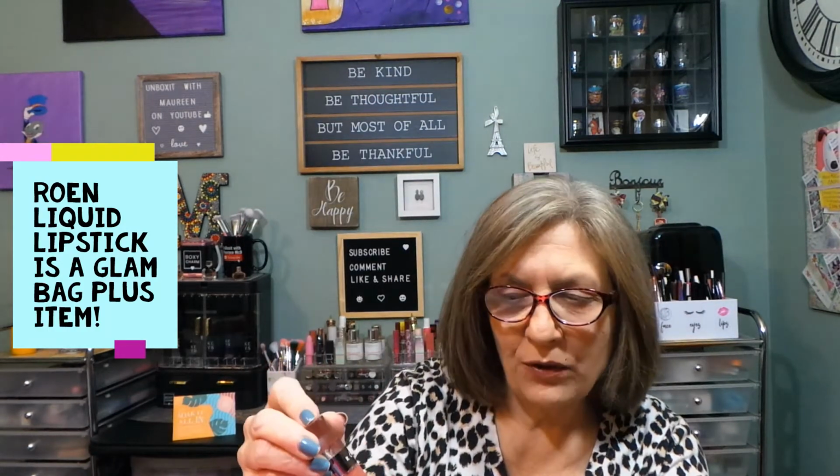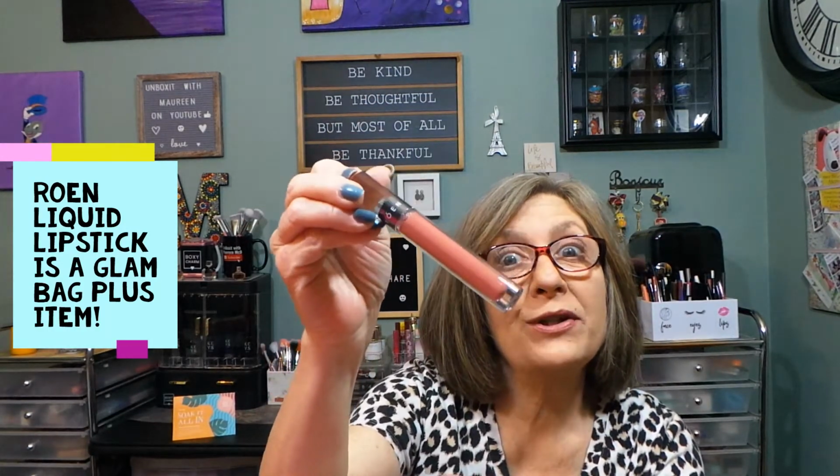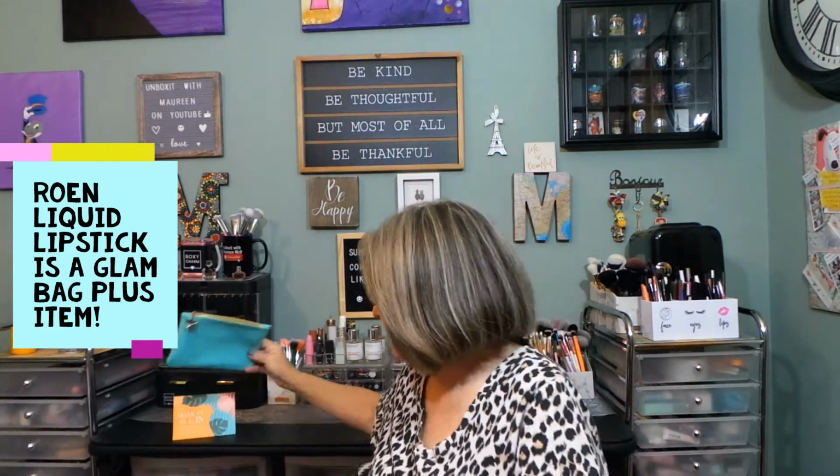Rowan, I think I have one of their lip products. That's really pretty. Before I swatch this, I want to make sure I don't already have it, because I don't know how many different shades they offer. So I'll make sure I don't have it. If I don't have it, I will keep it. But if I do, then I will share it. I don't need to keep everything that I get all the time.